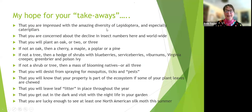So here are my hopes: that you're once again impressed with the amazing diversity of Lepidoptera and especially caterpillars, that you're concerned about the decline and plant native host plants for them to use. Best is an oak, but not all of us have room on our properties. Cherries, maples, poplars. I actually read that somebody plants oaks and then purposely chops them off because he doesn't want a great big huge tree, but does get all of those extra leaves by forcing them into a bush. Not something I want to see, but just a thought.